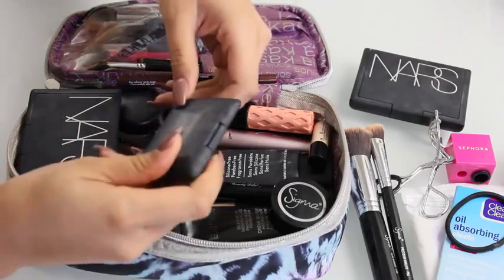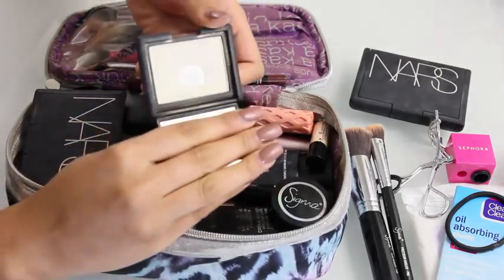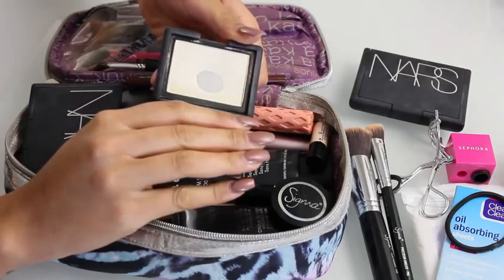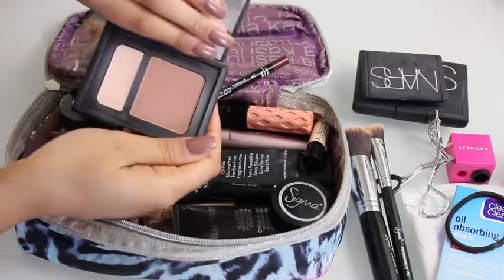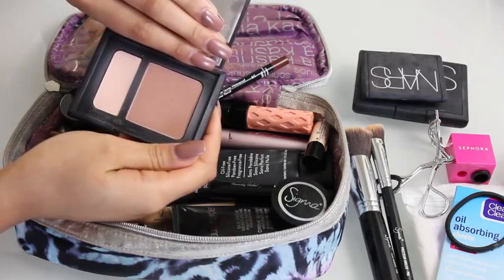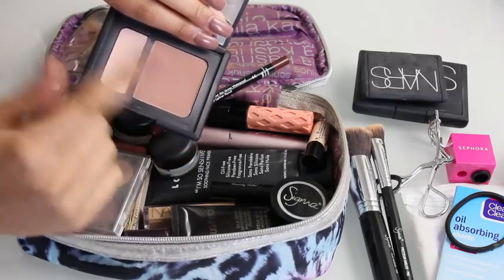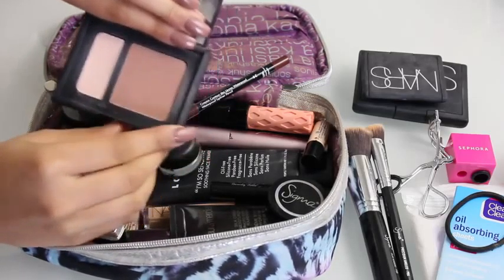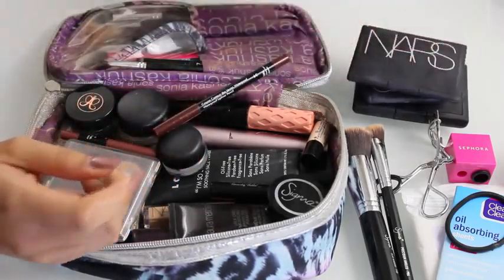Some more NARS. As you guys know, it's like my favorite brand ever. We have our face highlighter. This is Albatross. Perfect for a nighttime glow. I also have my favorite duo. You guys know I did my contour and highlight routine. I'll link that down below so you guys can check that out. But this is called Paloma. It's the medium shade in between the other two colors that are in this collection, but I absolutely love this. I have to have this with me everywhere that I go, you guys.